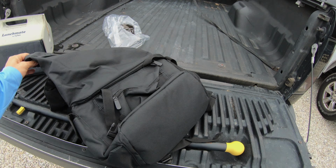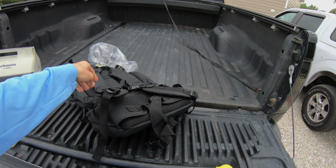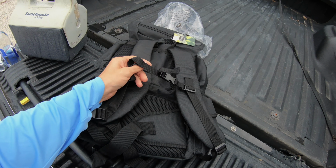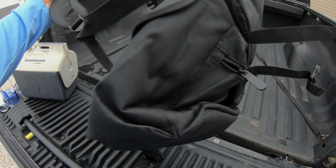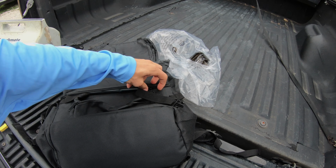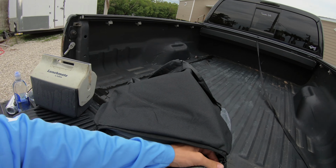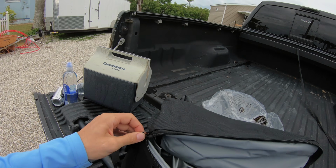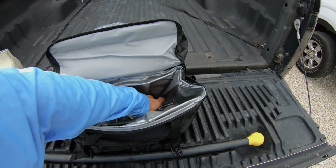All right, looks like it's got a little backpack section in the top. And it seems like the cooler must be in the bottom, so I'm doing all this one-handed, so you guys know if I can do it here one-handed, you guys can definitely do it. So it's going to replace my old clunky Lunchmate over there, which is not super fun to bring on the boat. So see if I can get this all spread out here.